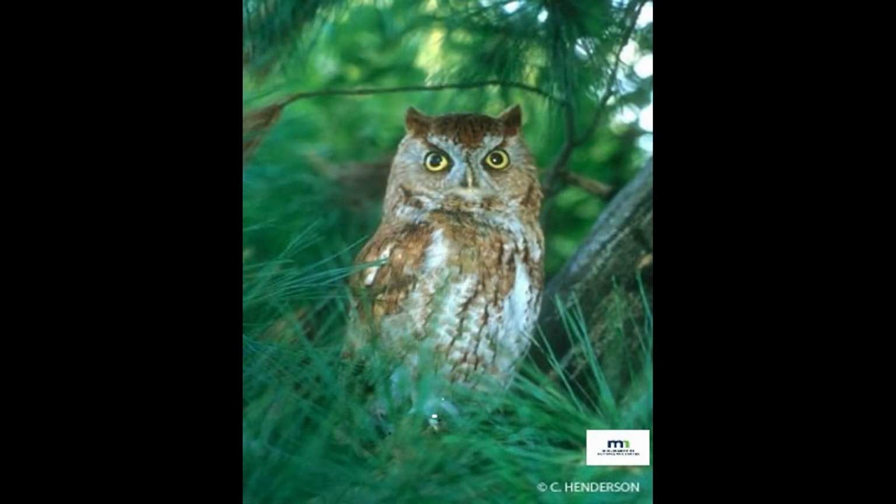The eastern screech owl. Now the screech owl, I guess I've heard them. Kind of rare, but maybe? Found much more commonly in southern Minnesota, southern and western Minnesota. And there's two types of screech owls that we have in the U.S., one being the eastern screech, which we have here. The western screech would be in Arizona.